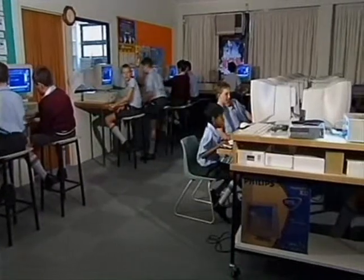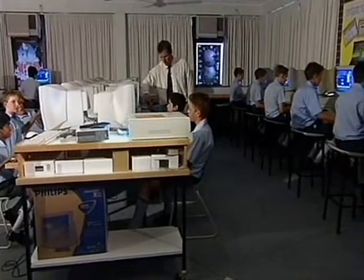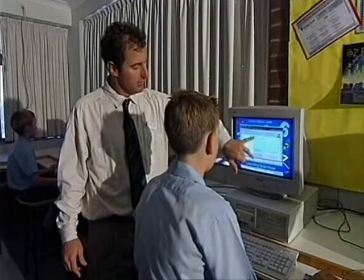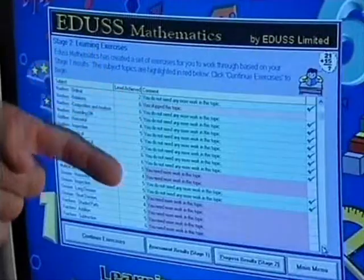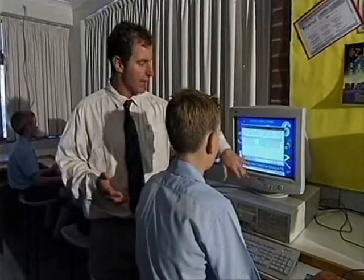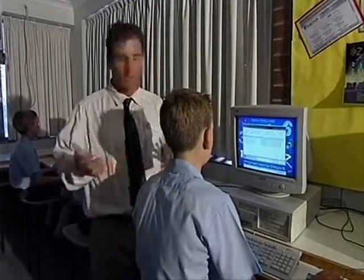Does this replace the teacher? Certainly not, no, but it allows the boys, if help is needed, not to take my time away from everyone else. Grade 6 teacher Andrew Philp says not only is the system helping his students, but he knows exactly what level each is up to. The green bit here means that Jacob doesn't have to work on this topic anymore, but it's the pink that he has to. And I can look at that and say, all right, well, Jacob has mastered vertical addition up to 10,000.